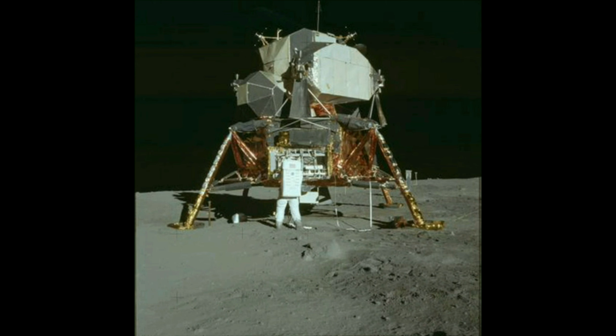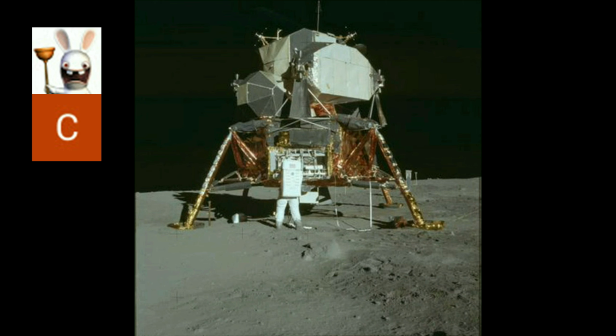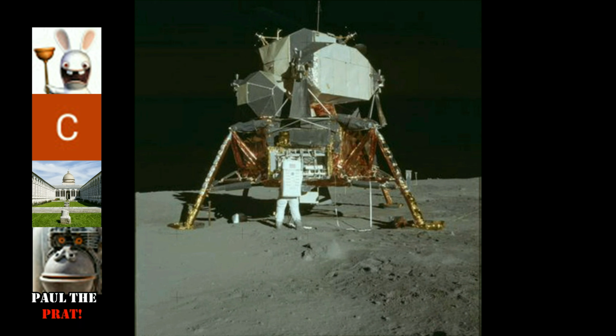AS11-40-5927. And we're going to thoroughly examine this photo and decide if it's genuine and taken on the moon or is it fake. Now, I've dealt with this LEM in other videos in the past, so you may ask, why am I dealing with it again? Well, the reason for that is despite the irrefutable evidence that it is fake and never landed on the moon, we still have a lot of nutters who want to dispute that. Nutters such as Brian Pop Robson, Cornelius Crew, Bertie Slack, another Paul White that I have dubbed Paul the Pratt, and quite a few others.